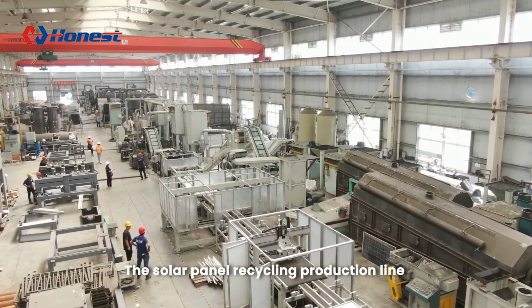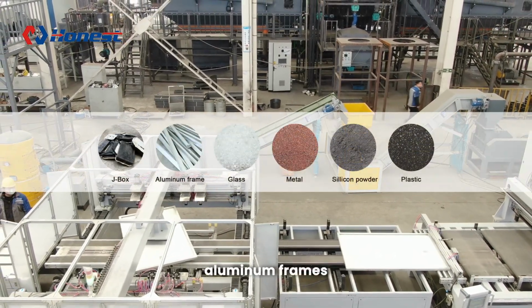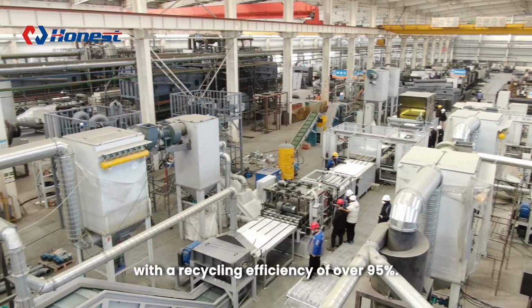The solar panel recycling production line developed by our company can completely recycle solar panels, glass, aluminum frames, various metals and non-metallic substances, with a recycling efficiency of over 95%.